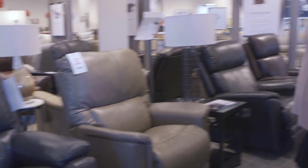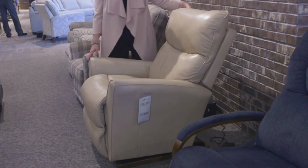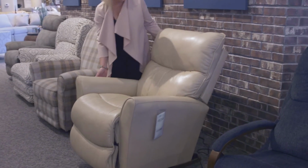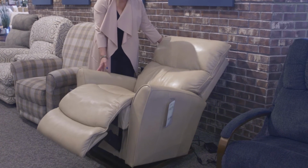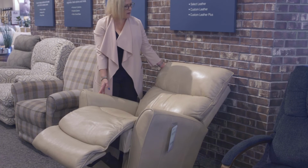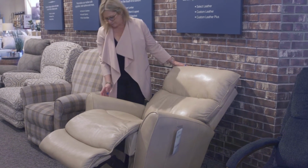This chair happens to have just about every option on the chair that you can put on the chair. It's full power. It does have power lumbar and headrest on it. This happens to be one of the prettiest colors I think that we have in leather. It goes very well in just about every home.